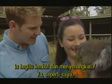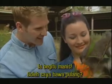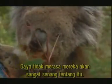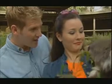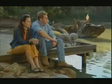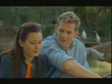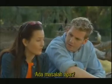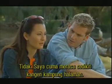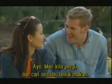So soft and cuddly. Yeah, like me. They've actually also got really sharp claws. See? Oh, he's so cute. Can I take him home? I don't think they'd be very happy about that. Oh, look at that one. What's the matter? Nothing, I'm just feeling a bit homesick. Come on, let's go get something to eat.